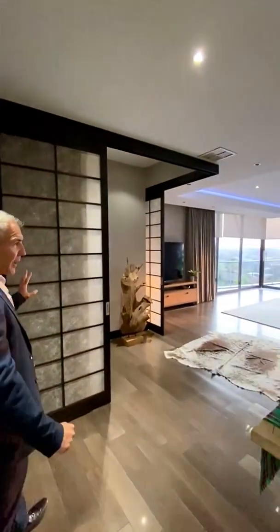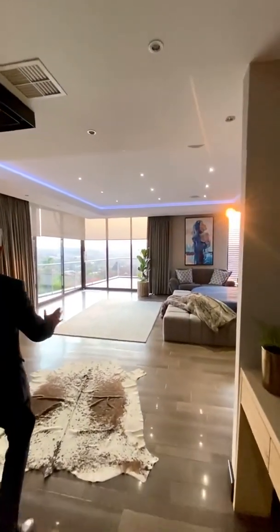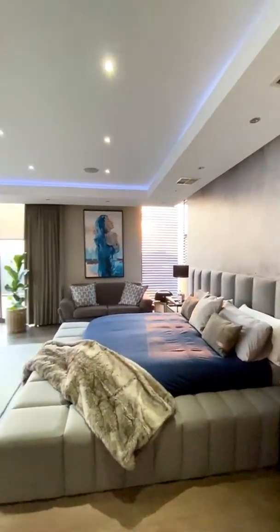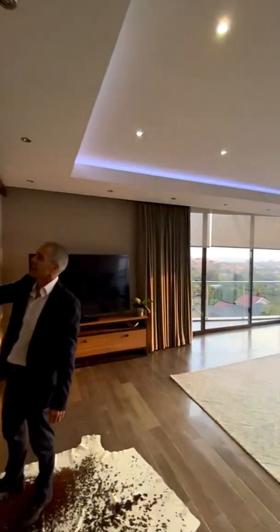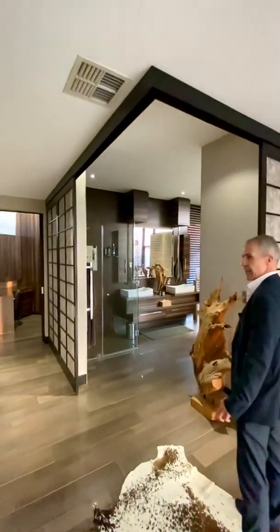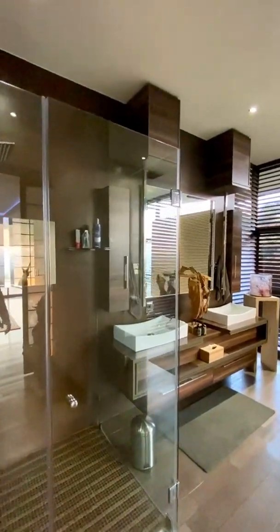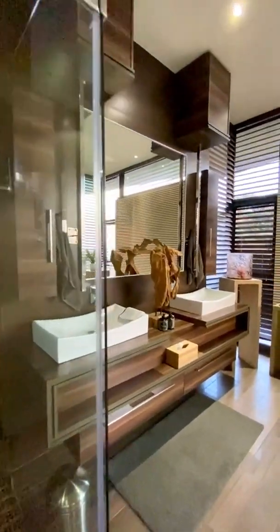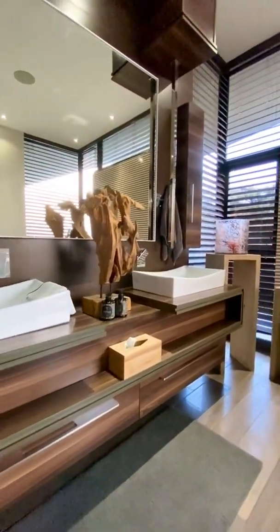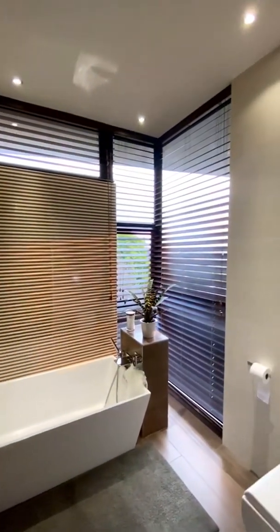Once again, the client wanted the open bathroom feel towards your bedroom, but still being able to maintain the privacy within the room. So these slightly Japanese look screens we've integrated just as a separating element. So lots of natural woods and finishes in the bathroom, so it creates quite a nice formal look, and the white sanitary ware actually jumps out of the picture as you can see.